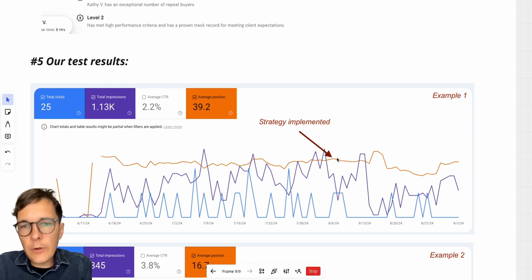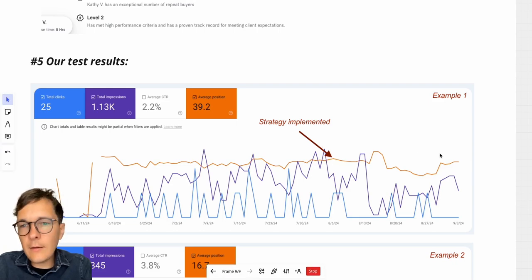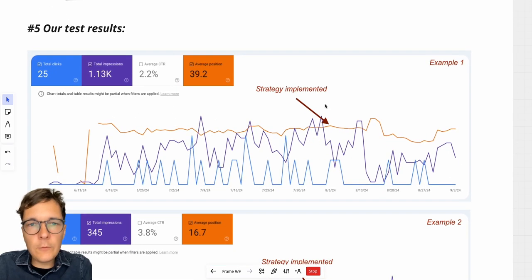And here where the arrow points is where we started this. And you see here, the orange line is the average ranking position. What we want to see is this orange line go up, to show that the rankings have improved. In this case, there's no real improvement. It's just in line with the usual fluctuations. So I wouldn't say it went down or up that much. It's just in the ballpark of the average fluctuations. So this is for the first one.